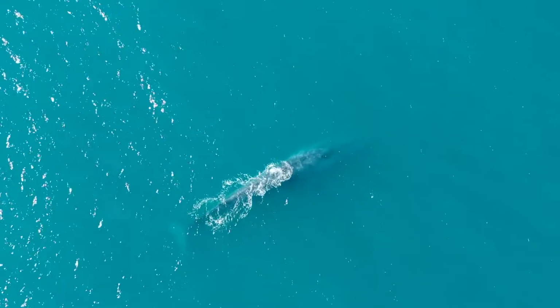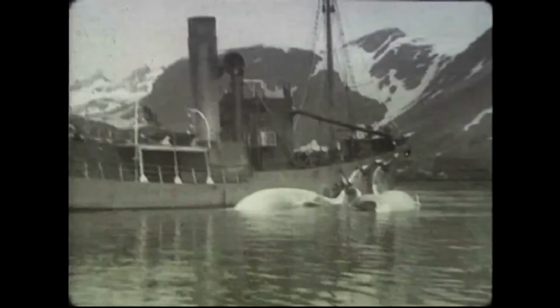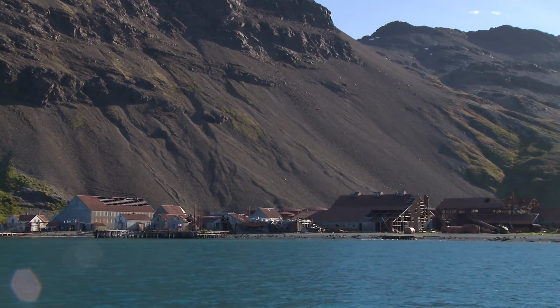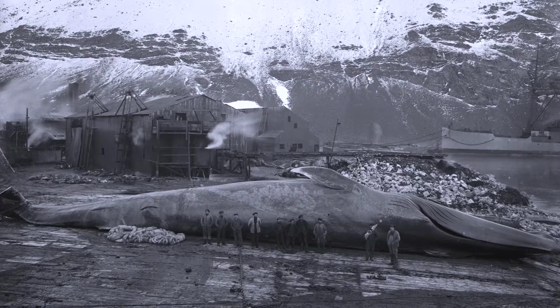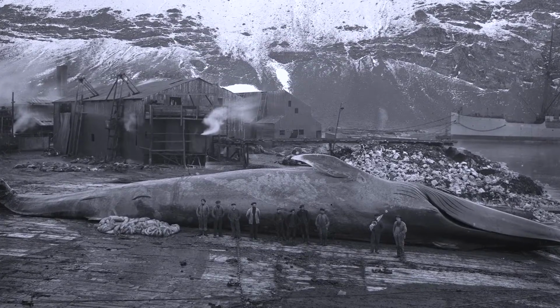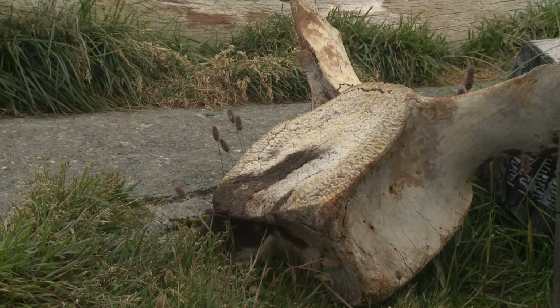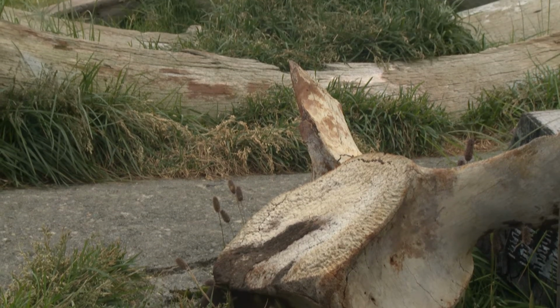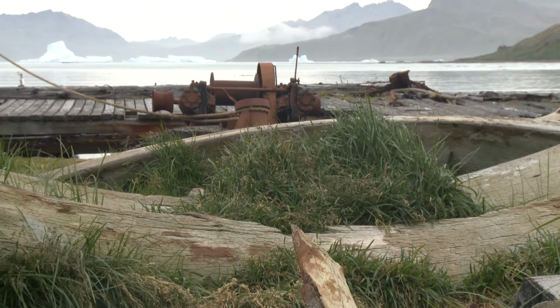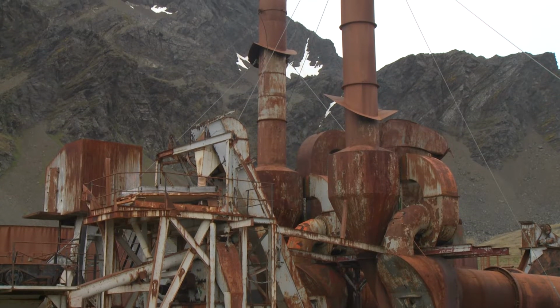The abundance of wildlife drew the attention of sealers and then whalers. At the start of the 20th century, vast whaling stations were set up on South Georgia, and up to 3,000 men worked on the island during the summer seasons, hunting the whales and processing their carcasses for their oil-rich blubber. The whale population in the Southern Ocean collapsed, making whaling unprofitable. So, in the 1960s, the stations were abandoned. And they remain today largely as how they were when the whalers left.